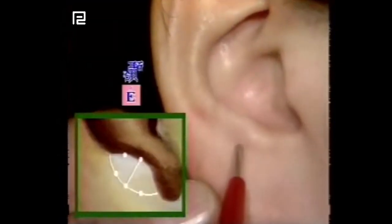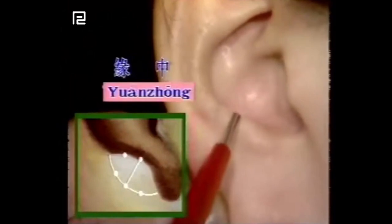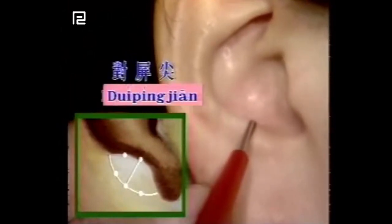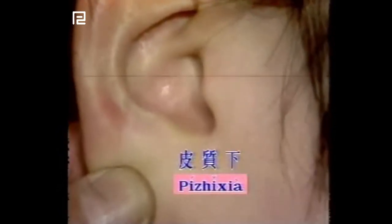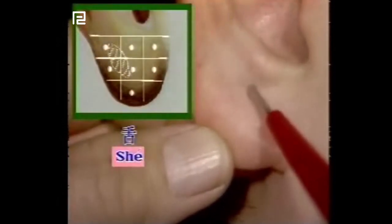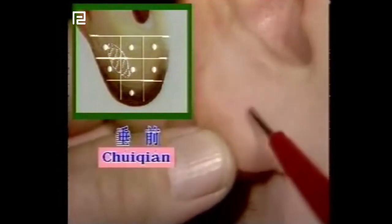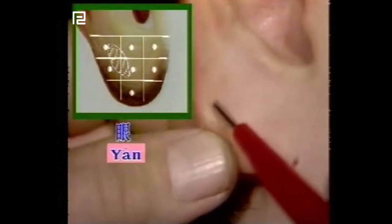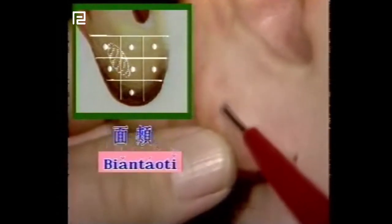Antitragus. On the external side, check the forehead, temple, occiput points. Middle border, the antitragic apex. On the internal side, the subcutaneous points. The earlobe, tooth, tongue, jaw, anterior of the lobe, eye, interior ear, tonsils, and cheek can be checked.